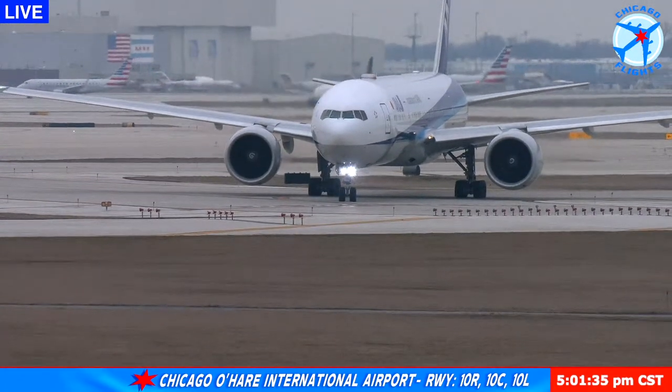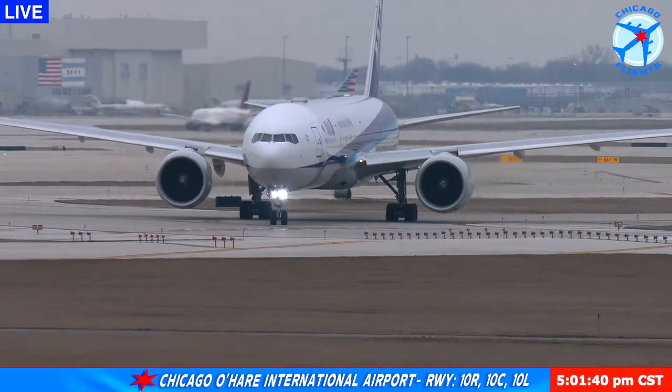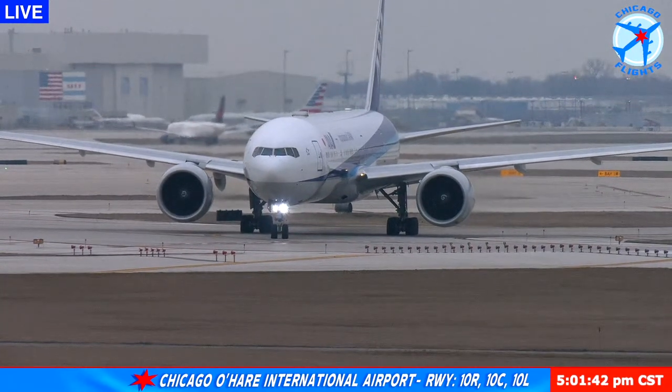Wisconsin 6167, fly runway heading, 9 center, cleared for takeoff. Heading runway 9 center.